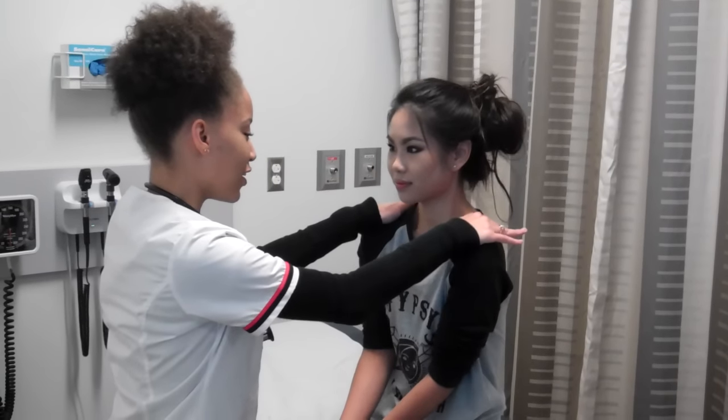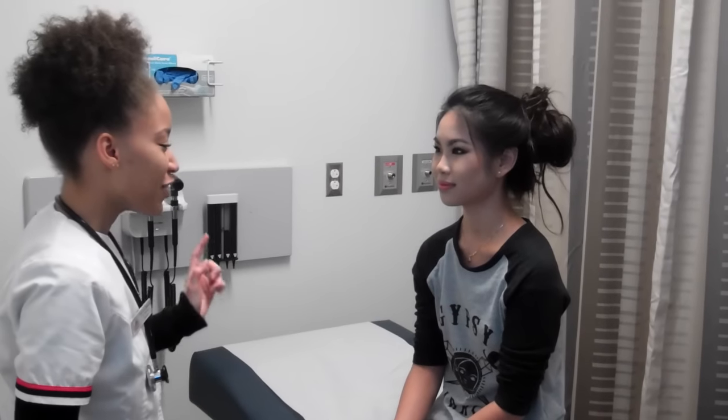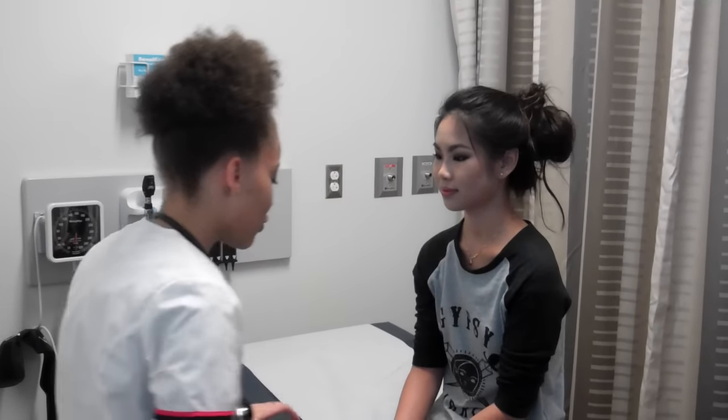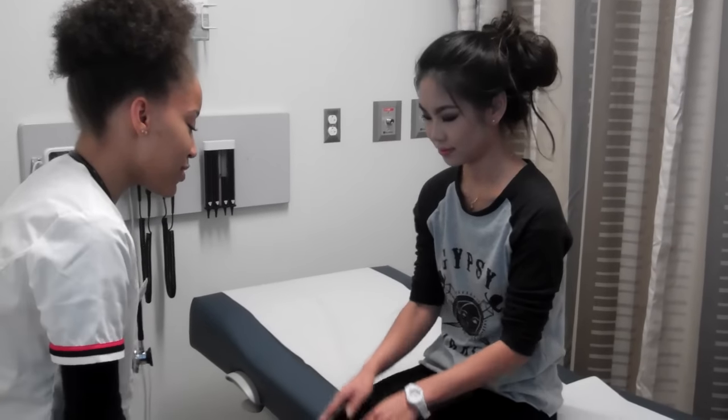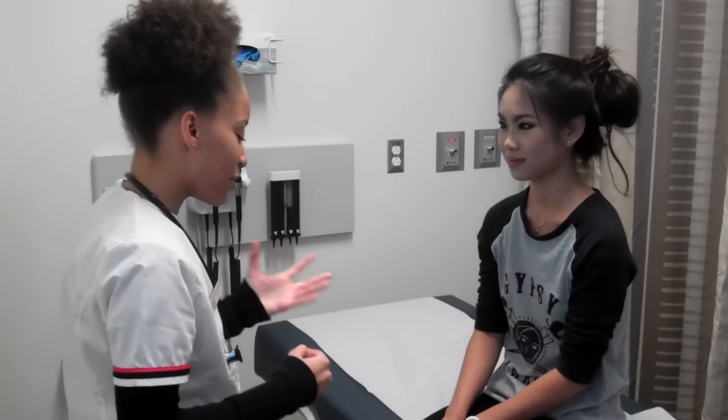Real quick, I'm going to have you shrug your shoulders against my pressure. Okay, good. And turn your head against the pressure. Okay, good. Cranial nerve 11 is intact. And now I'm going to do a rapid alternating movement. So just touch your palms and thighs really fast. Okay, good. Patient has good coordination, is able to complete the task properly.